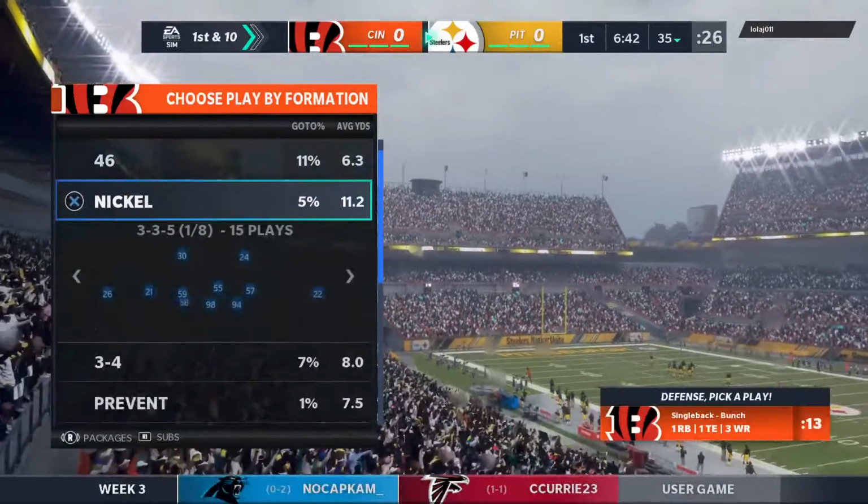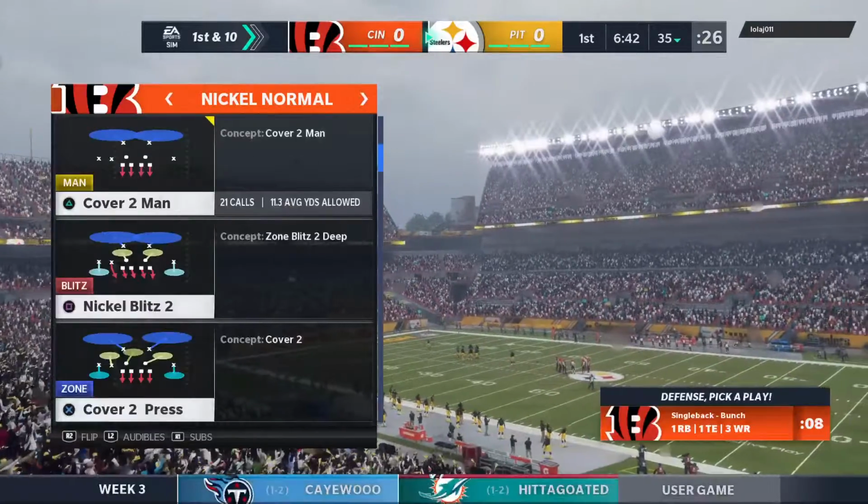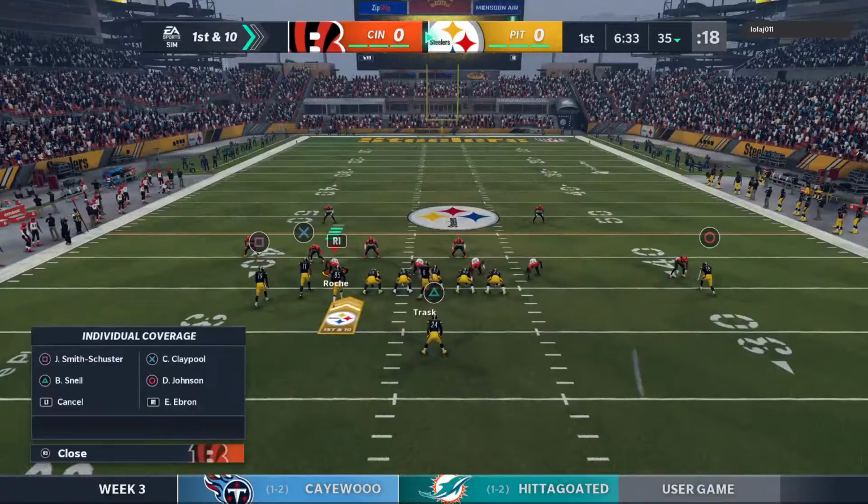Well, he's enjoying things so far here this afternoon. Sees a crease, bursts through it for a solid gain. Ball up to the 35 now as they come up on 1st and 10.